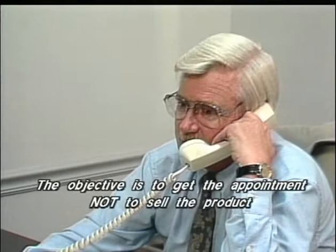Good. By asking if you caught them at a bad time, you have asked for permission to talk. If they say no, then they have in effect given you permission to, in a sense, enter their home, at least verbally. When you get in, remember the objective is to get the appointment. Don't try to sell the product. That will come later.